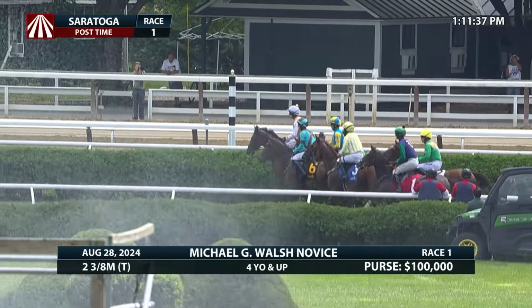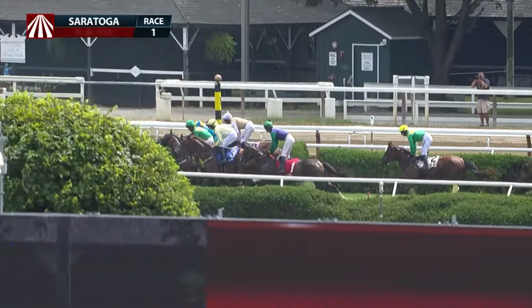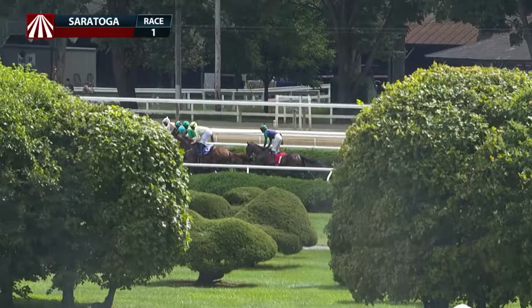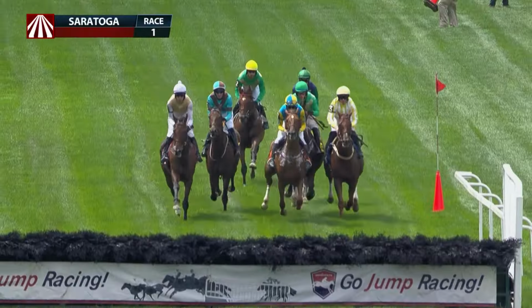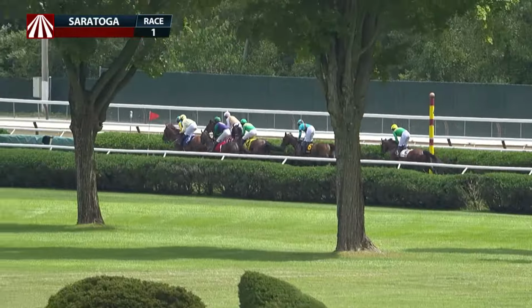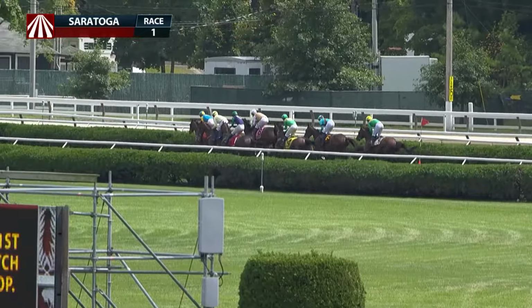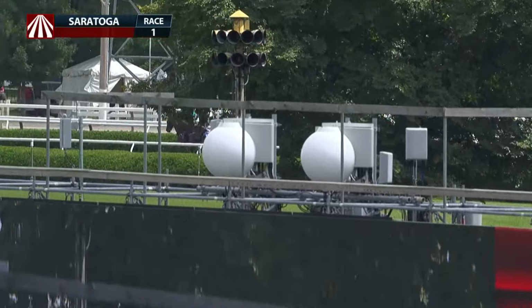The flag is up. And they're on their way in the Michael G. Walsh Novice Stakes. And Hold Hard gets the first call. Lightning Rod under a tight hold as they go over that first hurdle. With Hidden Path and Evie's Prince side by side, third and fourth, and just behind them, Recoup is in fifth. Little Trilby is second to last, and Westerland is at the back.